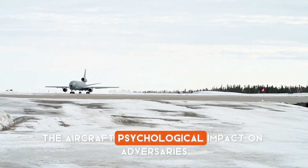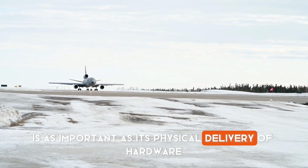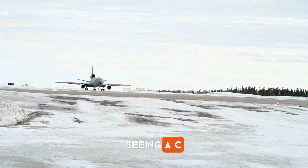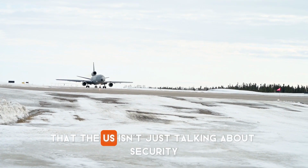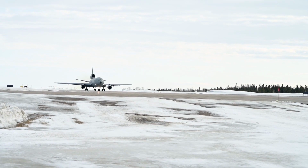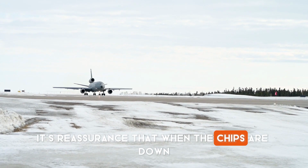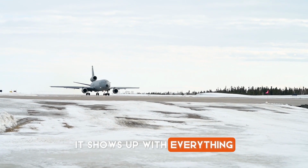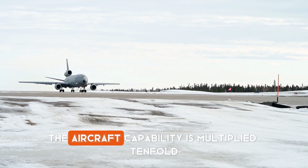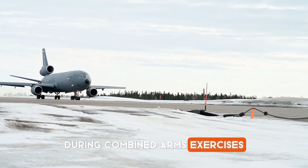The aircraft's psychological impact on adversaries is as important as its physical delivery of hardware. Seeing a C-5M land at a forward base is a visual confirmation that the U.S. isn't just talking about security, it's deploying it. And for allies, it's reassurance that when the chips are down, America doesn't just promise help, it shows up with everything. Let's not forget that the aircraft's capability is multiplied tenfold during combined arms exercises.